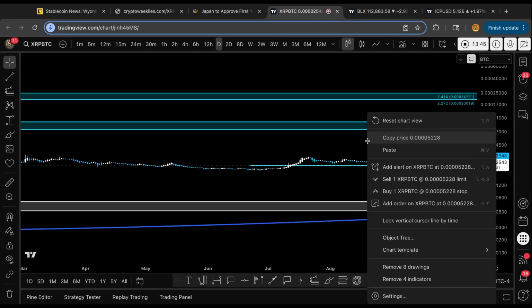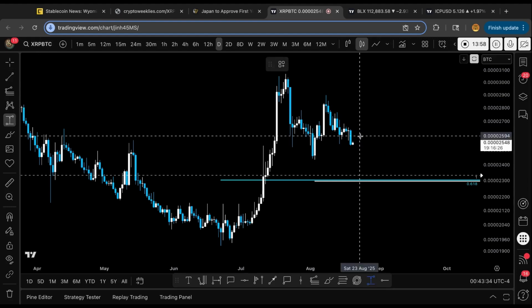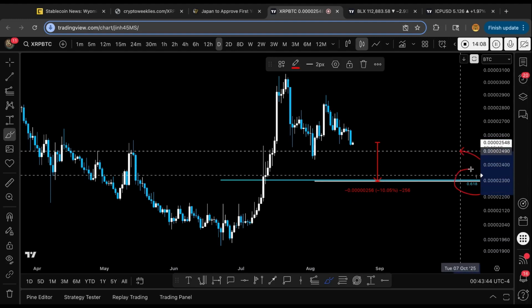Now, zooming in, we can see some potential bearishness for the XRP against Bitcoin valuation, perhaps roughly a 10% drop down to the 0.618 Fibonacci retracement and 1-to-1 trend-based fib extension. Doesn't matter. All you need to know is that the XRP against Bitcoin valuation looks very bullish for the long term. Like I said before, actually, both Chainlink and XRP look fantastic against Bitcoin, to be completely honest with you, which is why Chainlink and XRP remain my largest altcoin positions, respectively.